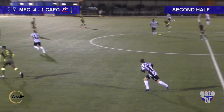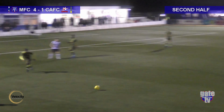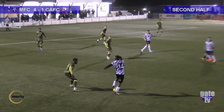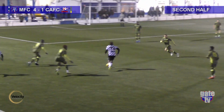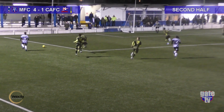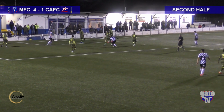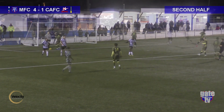Geordie Robbins picks the ball up, plays it to Daniel, who's getting his engine going, and plays it out wide to Ramadan. Back to Daniel. Good link-up play between Ramadan and Daniel. Ramadan collecting the ball, crosses it into the box. Opportunity here, and it's dragged just wide of the post. That should have been five.